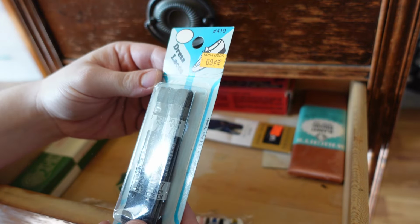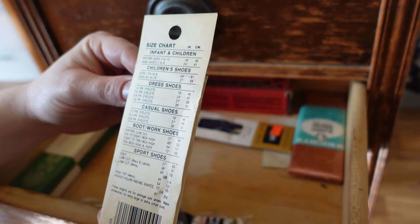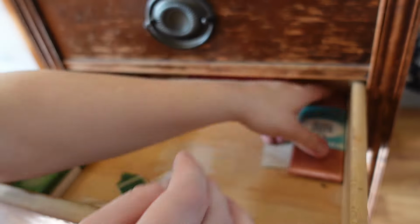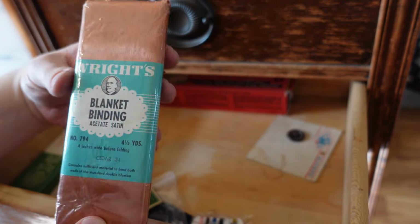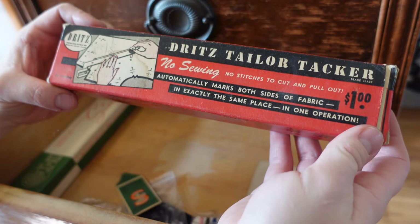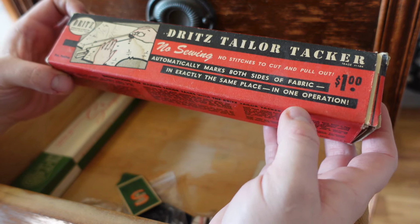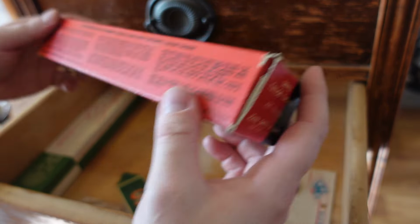Dress laces. So it looks like just some shoelaces for 69 cents. That's really cool. Gives you a size chart on the back. Another zipper. Blanket binding. That color is really pretty. It's like a mauve, I guess. Let's see. Dritz Tailor Tacker. No sewing, no stitches to cut and pull out. Automatically marks both sides of fabric in exactly the same place in one operation. For $1. Alright, let's take a look at that after.